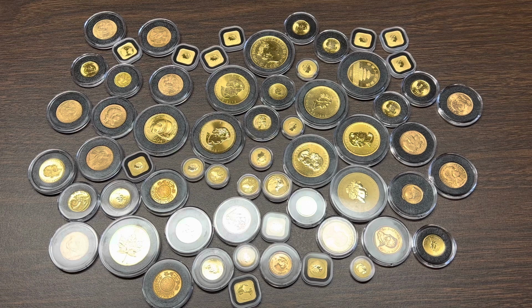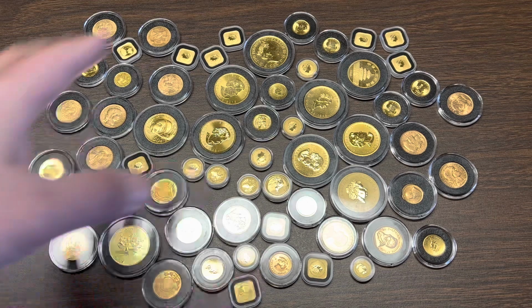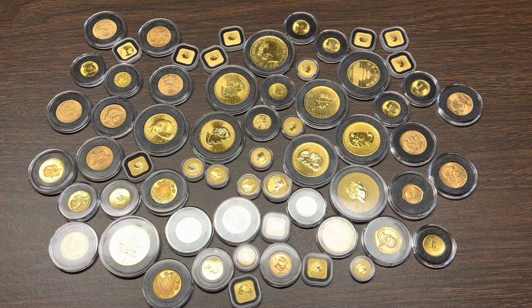But what I want to talk about today is the foreign gold. I have a little under 100 ounces of foreign gold in my stack. This is representative of the different types of gold I have, and we'll kind of go through some of it. But what I'm wondering is why? Why do I have so much foreign gold in my stack?